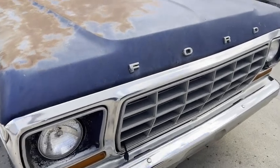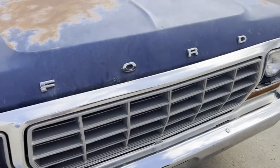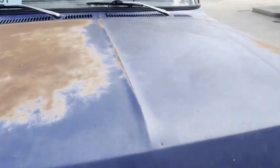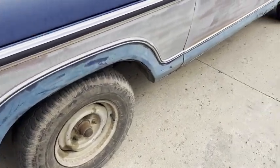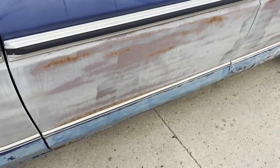Today we're going to show you a '78 F150 custom V8 4-speed. Pretty solid old truck. Does got some rust. It's got plenty of patina there. It's a project truck. Been sitting. Bought it off an estate sale. He had a whole group of extended cabs. I think I bought 3 of them from him.